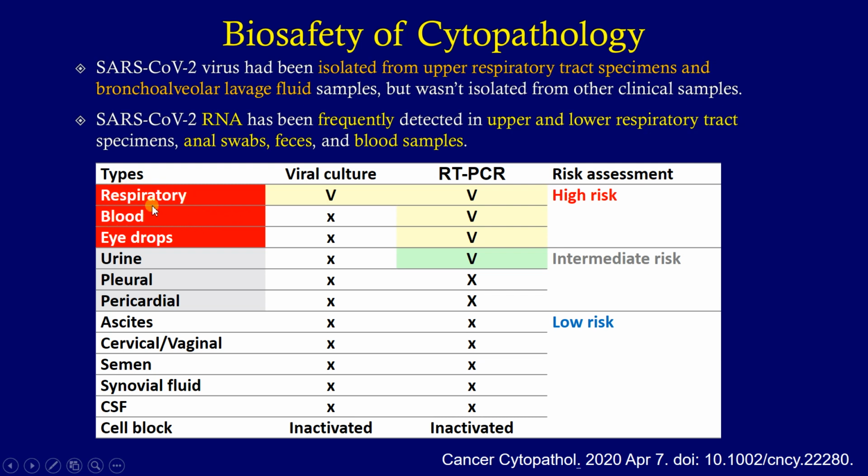Blood or bloody samples are the second, and eye discharge or eye droplets would have high viral load, so they also should be alerted to and categorized as high risk, but they are seldom tested in the cytology lab. Anyway, these three are proven to have a high frequency of viral nucleic acid RNA in RT-PCR. And so we should take a high level of protection.